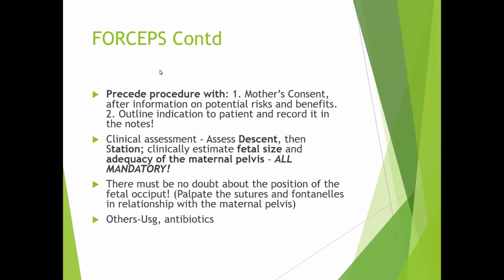There must be no doubt about the position of the fetal occiput. You need to know the relation of the fetal occiput with respect to the maternal pelvis. That would also help you to assess the position as well. There are also other prerequisites that are not really prerequisites. I mean, you may or may not want to do them.